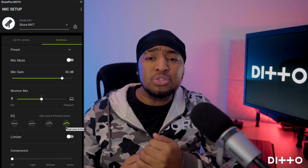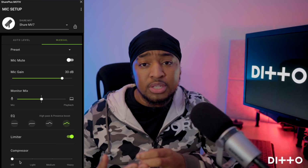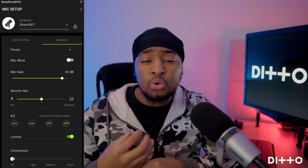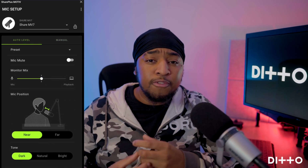With this mic specifically, you're able to utilize a mobile, a tablet, and a desktop app. With the desktop app, you actually have the ability to tweak the limiter, the compression, the tonality of your voice, and give yourself that proper radio tone or narration tone, and really allow yourself to get the best out of your vocals if you're recording music.